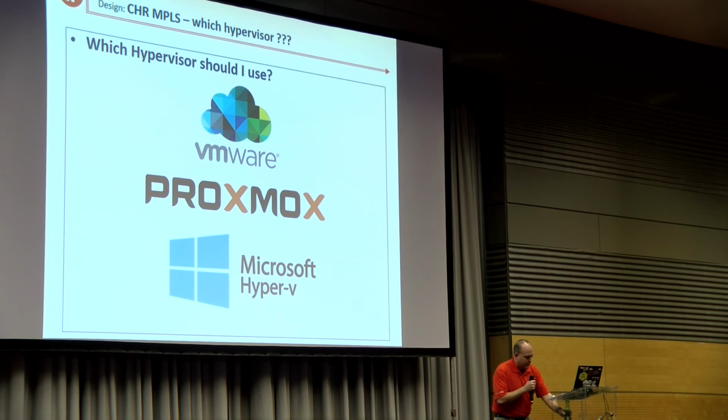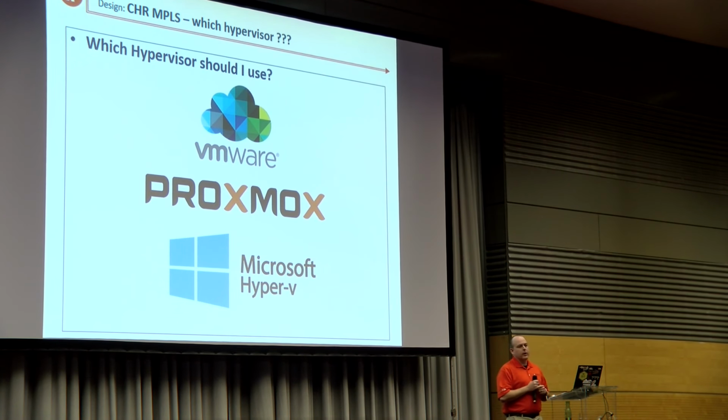So let's talk about hypervisors. This is something we covered last year, and have gotten into more depth, and we've studied more about how the different hypervisors affect the MikroTik CHR and the characteristics of it. Probably the single most popular hypervisor that you're going to find is VMware. VMware kind of started this whole thing. They've been doing virtualization for a long time. They do have a free version that you can use, and a lot of people are very familiar with ESXi in its various forms.